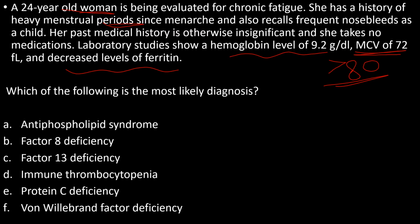So, excessive blood loss. The patient's history of heavy menstrual periods, that is menorrhagia, since menarche and frequent nosebleeds, that is epistaxis, as a child, further suggests that she is suffering from von Willebrand disease as the most likely etiology of her anemia. In von Willebrand disease, a mutation results in impaired synthesis of von Willebrand factor, leading to a qualitative defect in platelet binding and aggregation. As a result, patients with von Willebrand disease experience easy bleeding from skin and mucosal sites, including the gingivae, nasal mucosa, GIT, and endometrium. So, the most likely diagnosis here is von Willebrand factor deficiency.